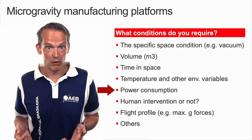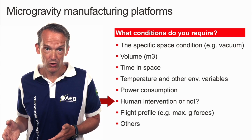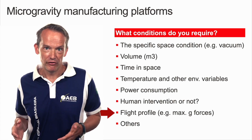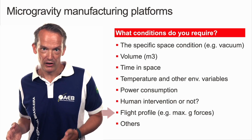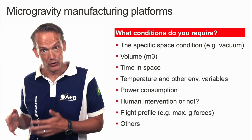Power consumption needs are always very important in space. Do you need astronaut help, that is human intervention, or not? And you also should think about the flight profile. How much G-force can your raw materials take on the way up, and how much G-force can your finished product take on the way down?